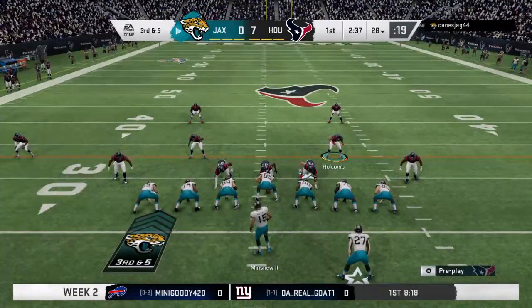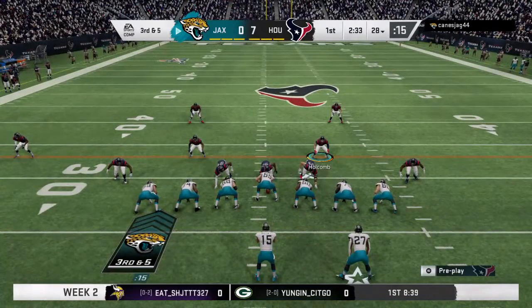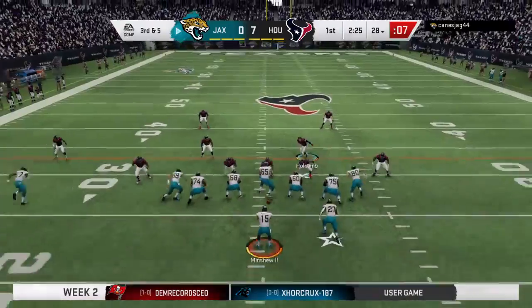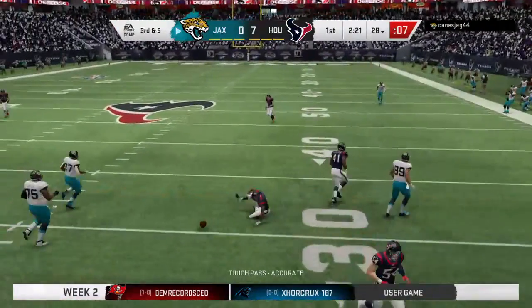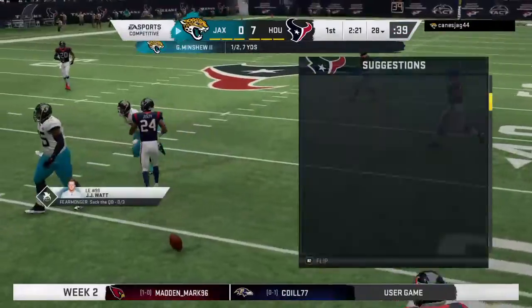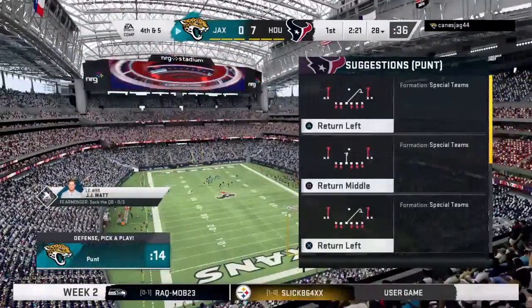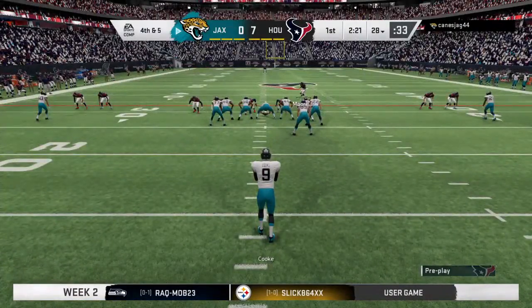Here we go. 60 Pittsburgh. Check nine. Out of the gun is Minshew. Oh, he almost picked it. Nearly a turnover there on their opening drive. And that's a throw he'd like to have back. Now 4th down. So the defense able to get off the field here on 3rd down.